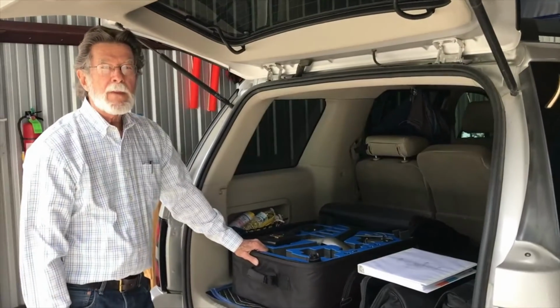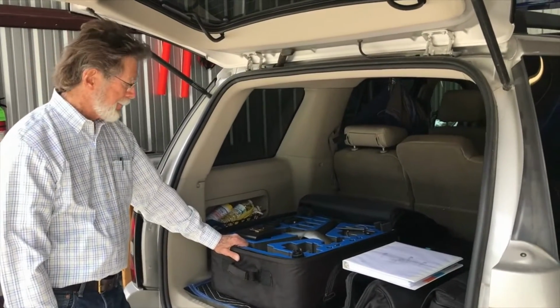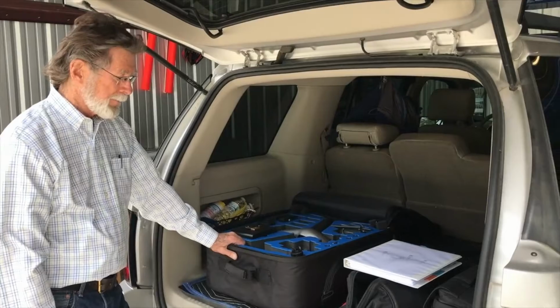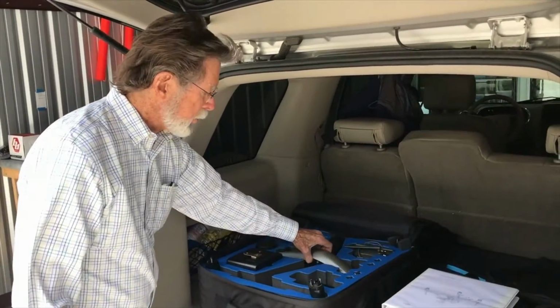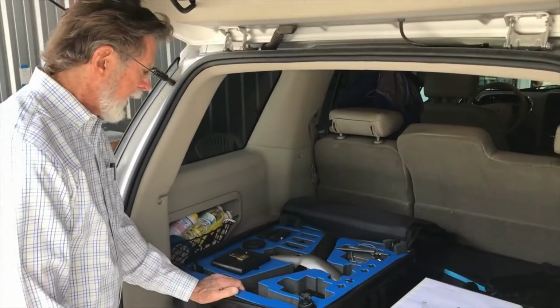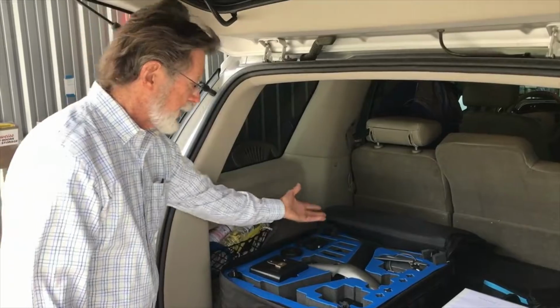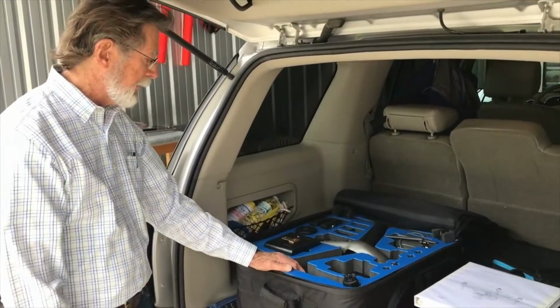At any moment, Ed, you're ready to go into the field and capture content, and a big part of that is not just the plane, but also some of the other items that you've got here in the back of your vehicle. So this is an Inspire 2 drone. It's actually quite large, and this is a backpack that I use to carry into remote places that we're going to film.